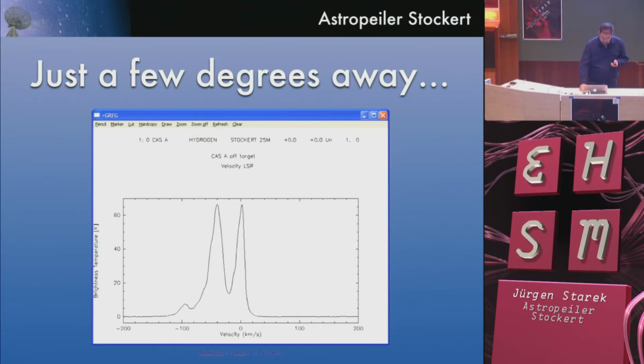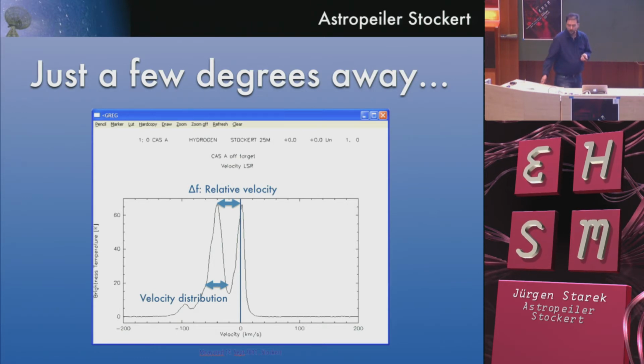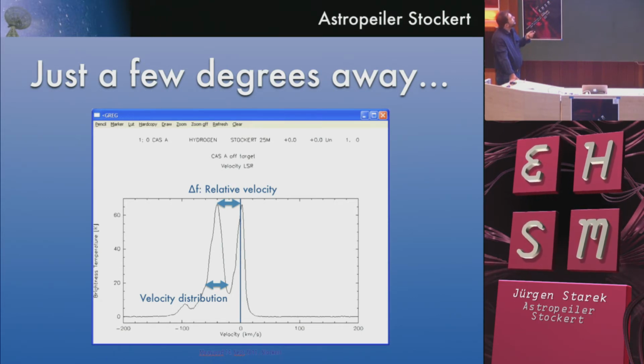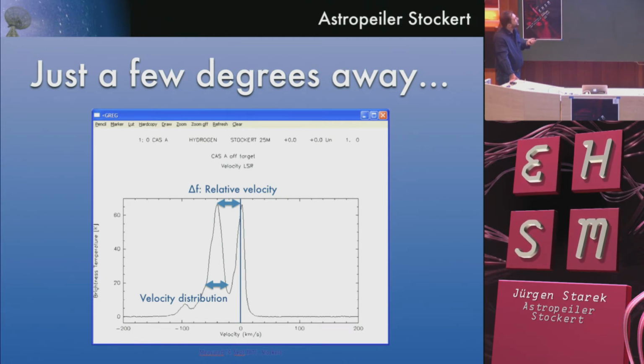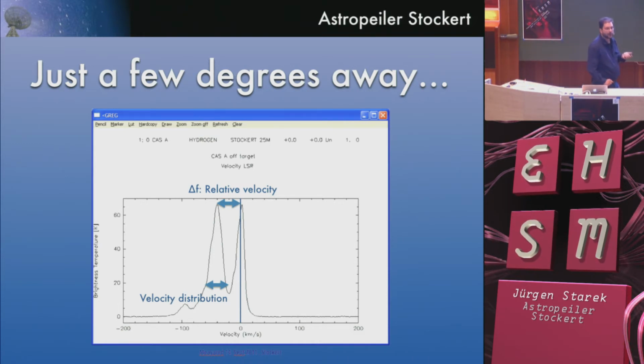The normal, accepted explanation for this is that this is a Doppler shift. We are looking at clouds that are moving relative to us, and the distance from 0 gives us the relative velocity. That is why astronomers like to talk about frequency shifts in terms of kilometers per hour or per second. So this axis here is actually a delta F axis, but we've converted it immediately into delta V.